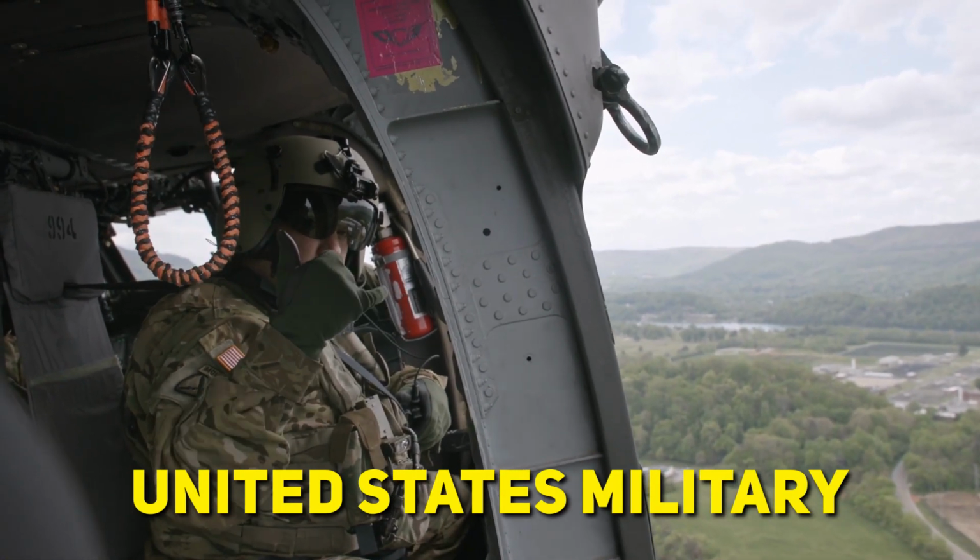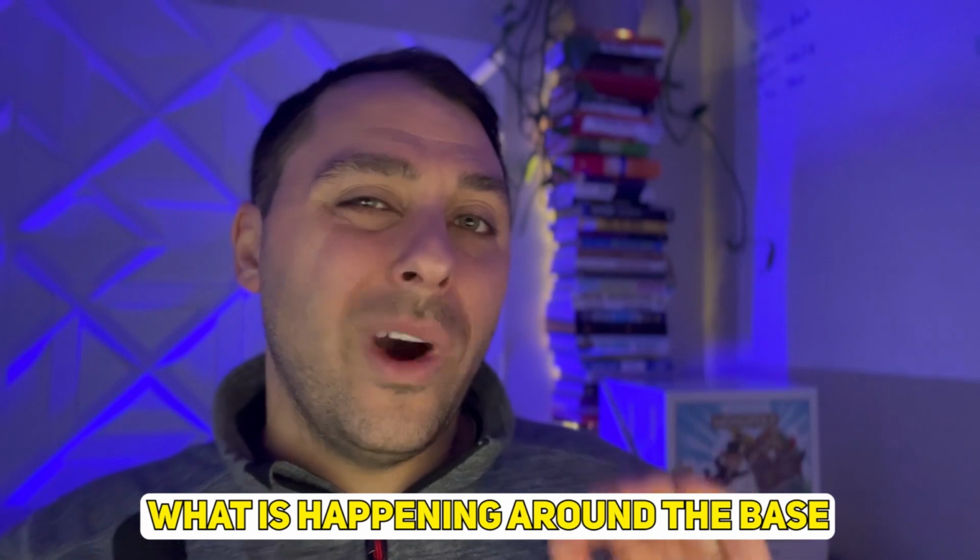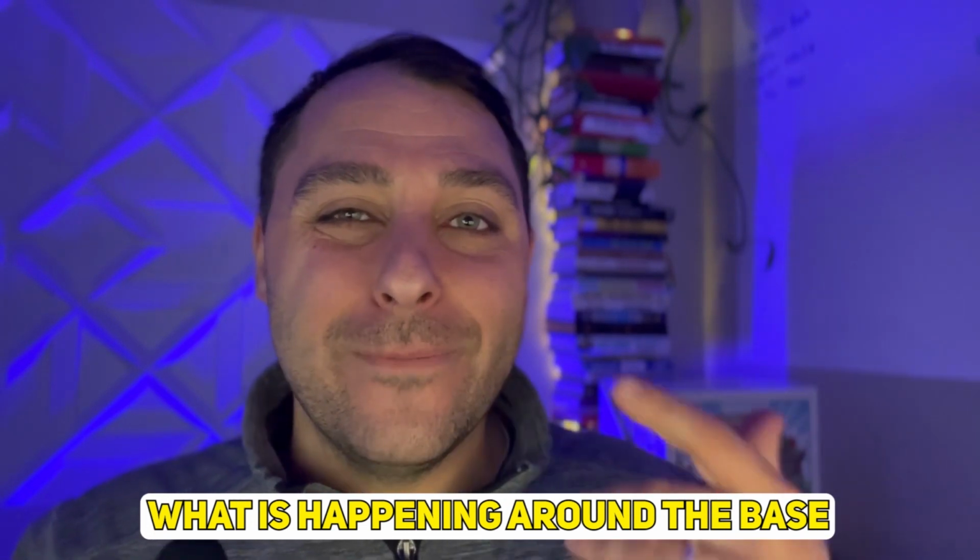So this is a very, very crucial base, and there's a lot of civilians that actually work on site and military members, which is cool. So we're going to be talking about all that today and learning a little bit more about what is happening around the base, so you know the areas that are going to work for where you want to be when you're not working on base.